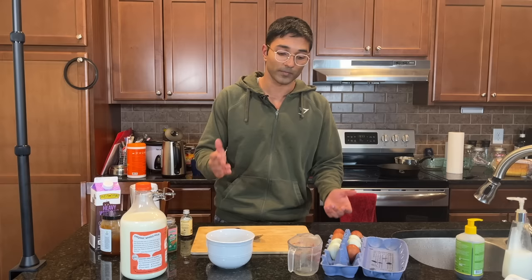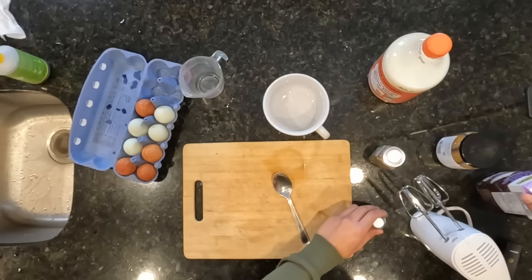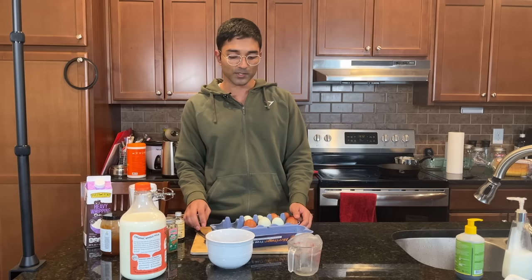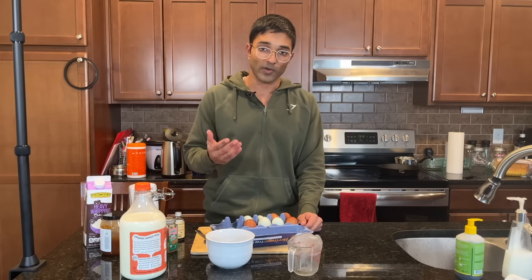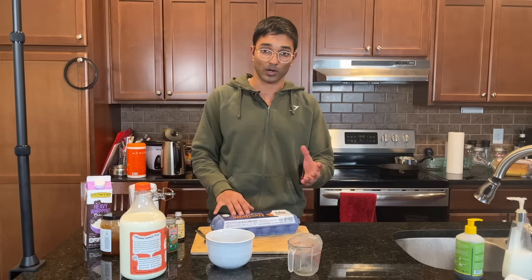We have eggs, milk, cinnamon, honey, heavy whipping cream, and vanilla extract, which is optional, but you can have it. So eggs, you want the best quality eggs you can find. Usually the difference between the price of low quality eggs and high quality eggs is a couple bucks. If you're going to spend $5 on anything, getting high quality eggs is one of the best places to spend it, because there is a genuine difference between free range eggs and those carton eggs you find in Walmart.